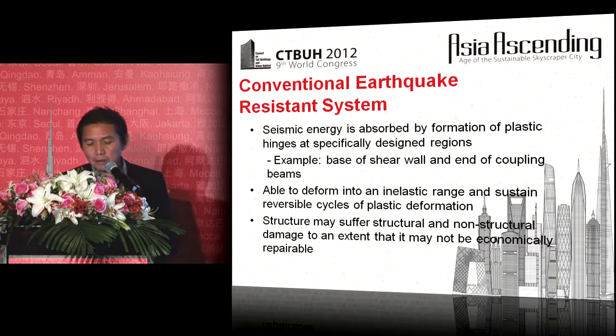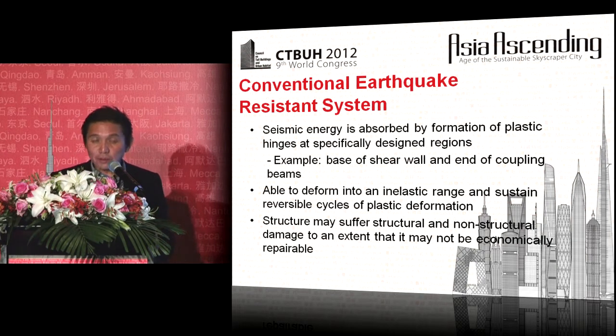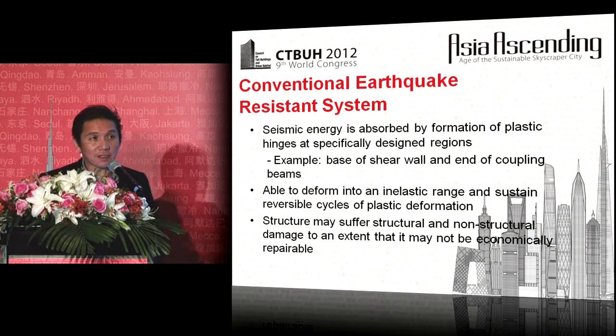Conventionally, in the earthquake resistance system, the seismic energy is absorbed by the formation of plastic hinges at specifically designed regions, for example, the base of shear walls and the ends of coupling beams. They should be able to deform into an inelastic range and sustain reversible cycles of plastic deformation. With this, the structure may suffer structural or non-structural damage to an extent that it may not be feasible or economical to repair.